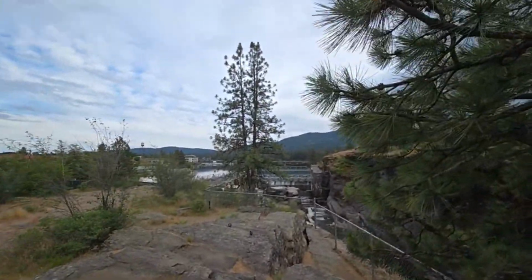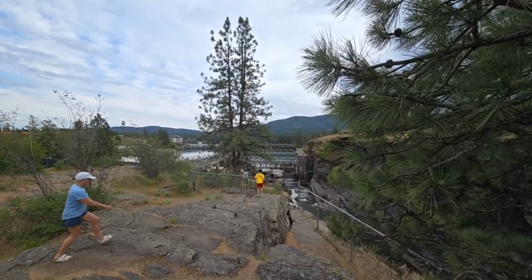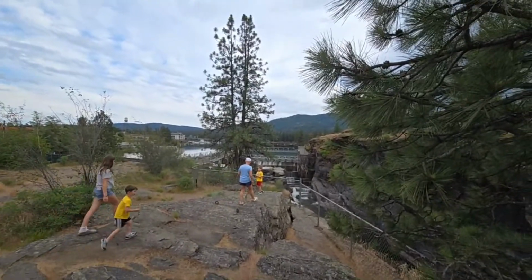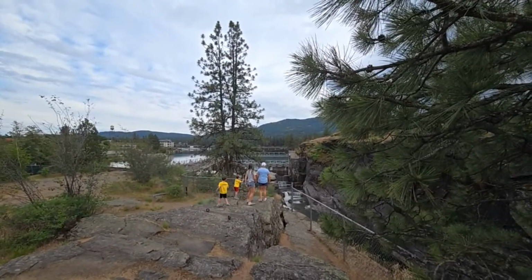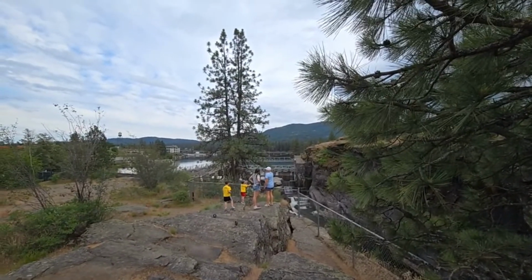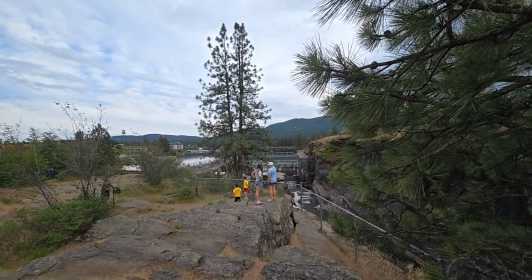So here's the dam. Yeah, it is definitely one of these places that if you're ever in this area, you have to come and check out. There's actually quite a few things in this little tiny area to come check out historical wise if you're interested in that type of stuff.